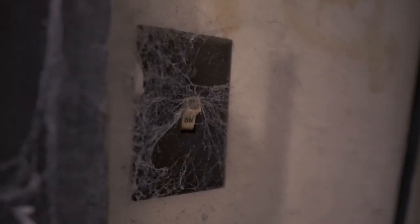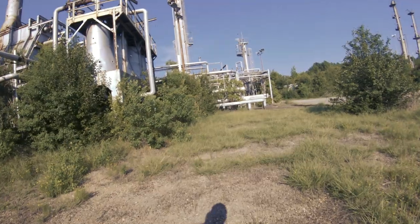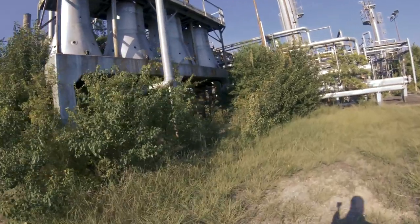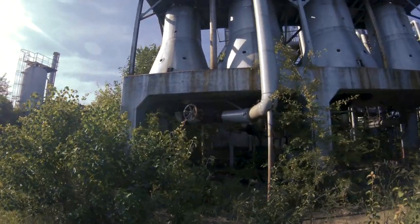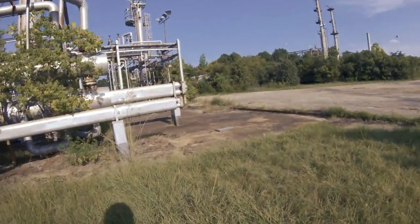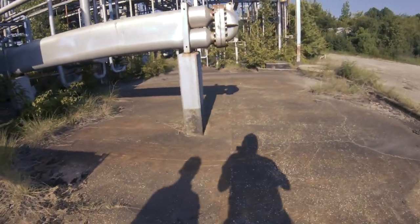Wow. That switch has not been played with in a long time. Let me fix that. That was like 40 years or so of the switch not being turned on. I just love these giant wheels. Pressure bottles or whatever they are. Tools? Empty. Half of a tool.